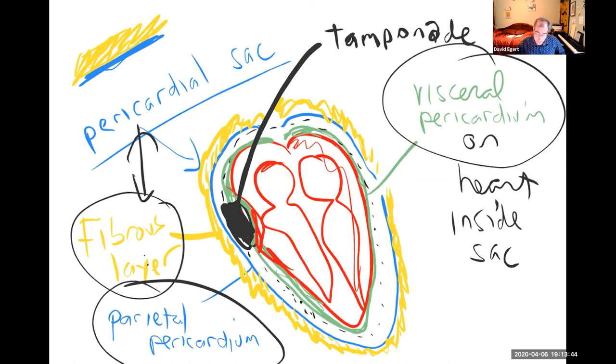So let's see, maybe what we'll do now is let me talk about the very basics of the cardiac cycle and then we'll call it a day. So let's do that.